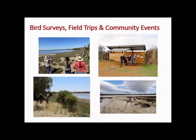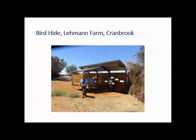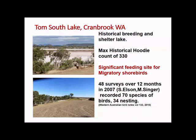So in the last couple of years, we've cranked up the community bird surveys, the field trips, the community events. We've also helped a local NRM group, the Gillamai Centre, invest in a bird hide that's on a very accessible private lake, but publicly accessible. So it's all about trying to interest the local community as a step to then the next action, which is taking up the fencing funds and re-veg funds that we have.